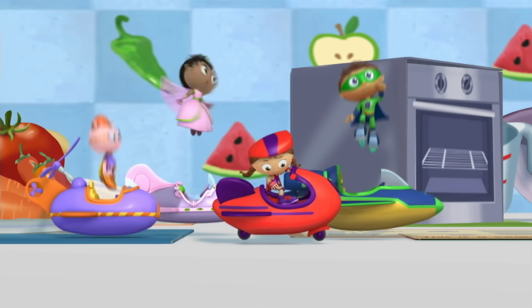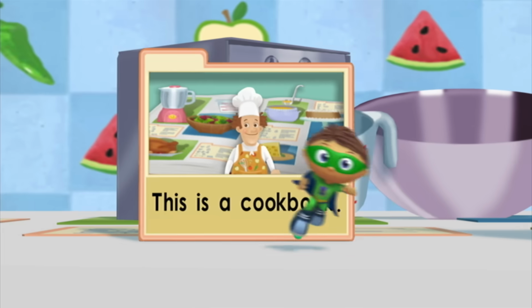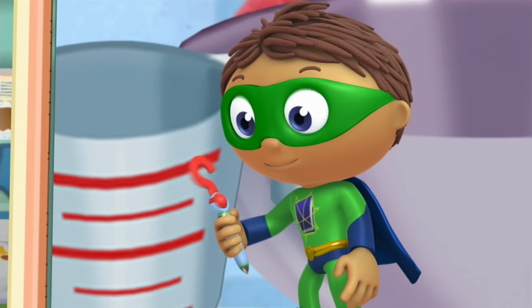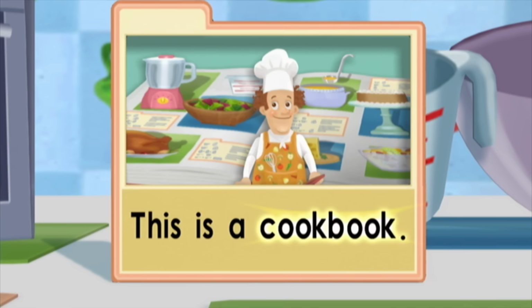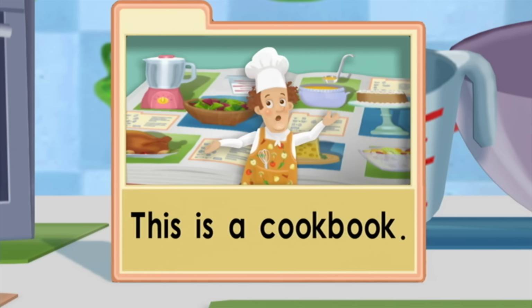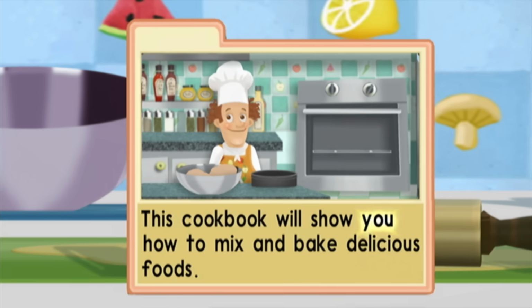Presto! Oh, we're in the cookbook. Let's read. Why Writer? Highlight! Read with me. This is a cookbook. This is my cookbook, and I am the chef. This cookbook will show you how to mix and bake delicious foods.